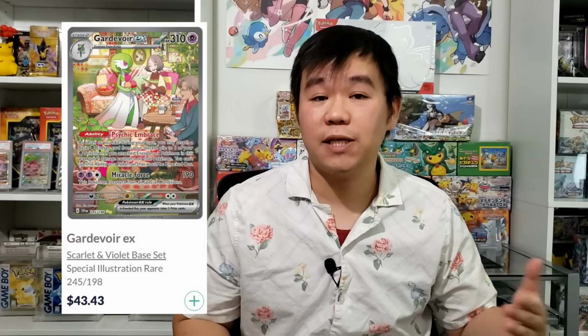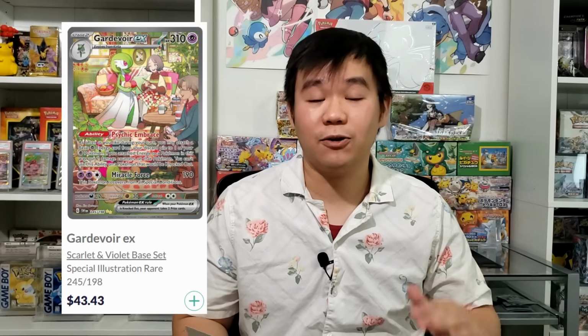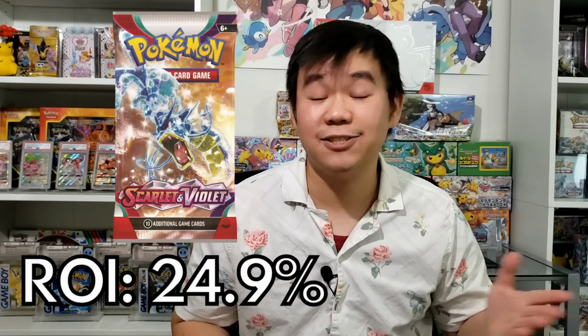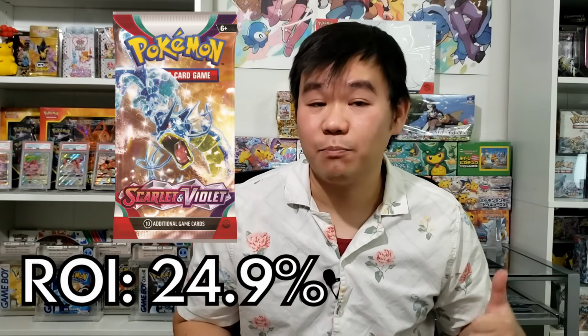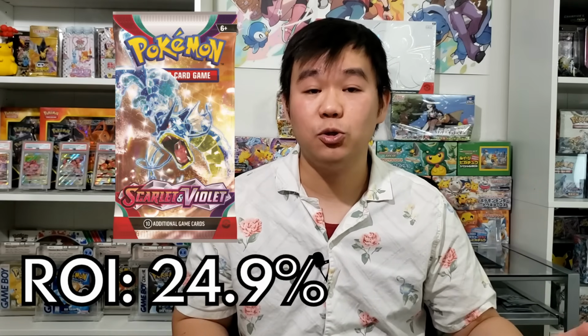A lot of the cards inside of it, most people either already have or don't want inside of their collection. Right now, looking at it from a pack to cost ratio, it has the exact same percentage of pull rate as Stellar Crown, so they are completely comparable. For every single dollar that you put inside of Scarlet and Violet base, you are roughly getting yourself 25 cents back. And this is assuming that you are purchasing and opening up Stellar Crown, Scarlet and Violet base booster packs at retail price. Next up, we got ourselves Paradox Rift.